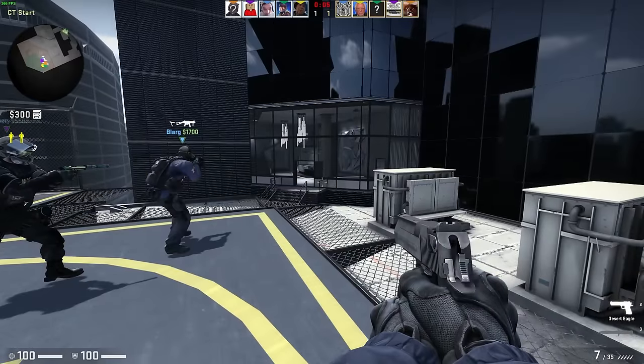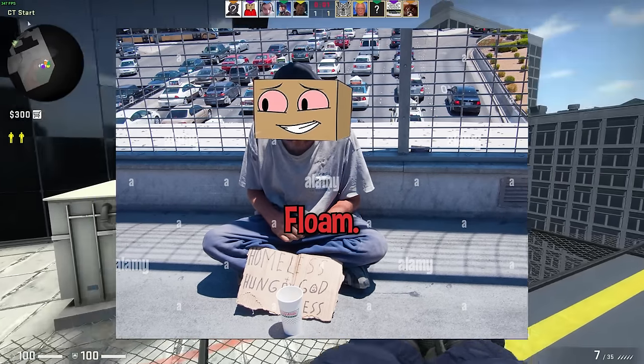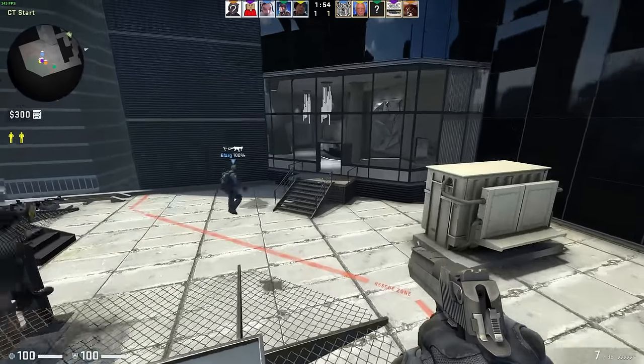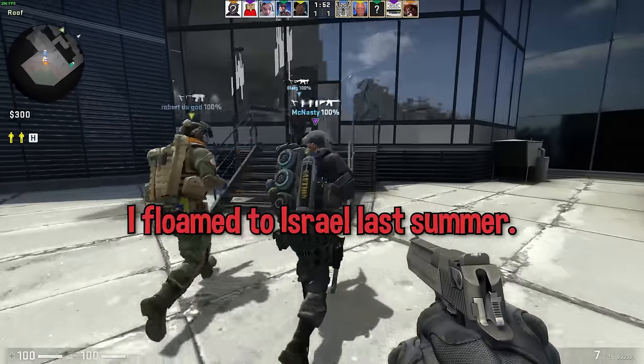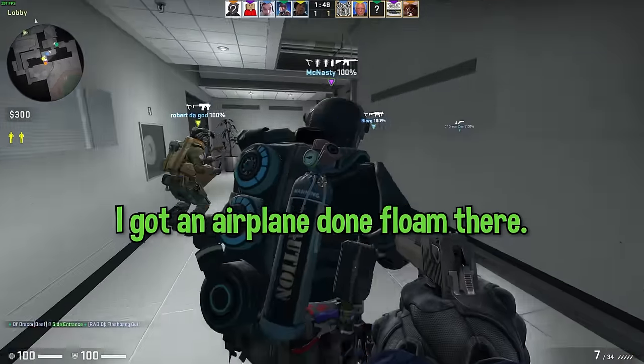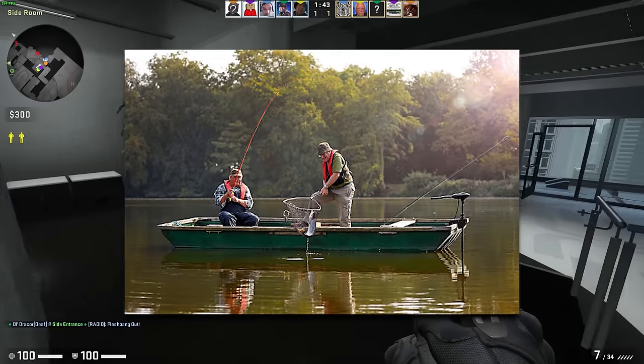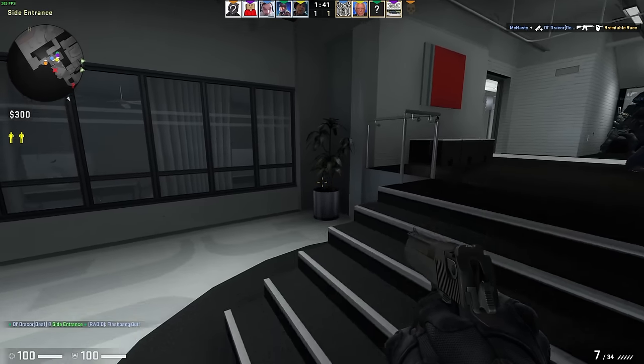It's like a drunk homeless guy on the Vegas Strip. You're eating the flumes? Flume. What are you saying? I flown to Israel last summer. Smell my ass flomes. I got an airplane done flown there. So why ain't the crawdads on the bayou today? Well, one of them done flomed and flumed on back down there. We ain't gonna fly. Just these words that are just made up.